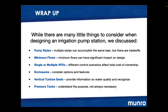Single or multiple variable frequency drives, different control scenarios affect the total cost of ownership. So if we're using one VFD versus multiple VFDs, there could be a cost difference there. But there are trade-offs to that also, and that is how the operation of the system is utilized as far as process control. And can we be more efficient with one VFD or multiple variable frequency drives? Well, the answer is multiple variable frequency drives. We can be very, very efficient in how the system operates itself.